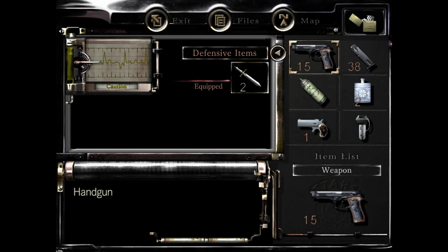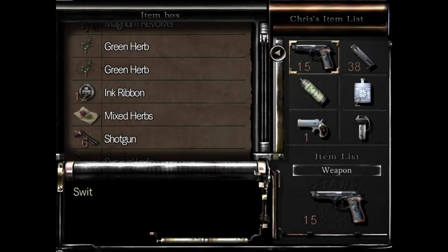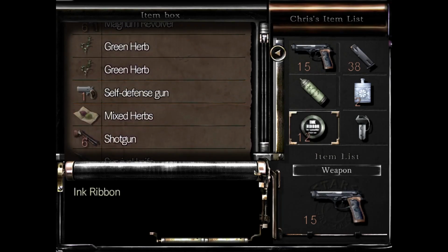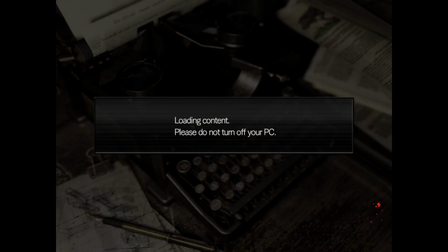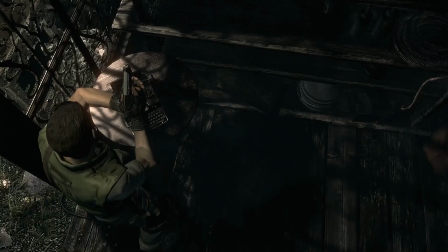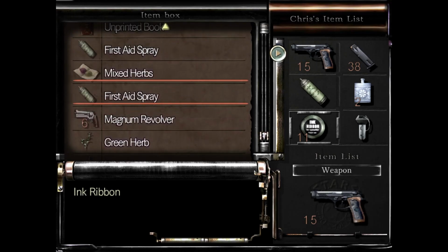How long has it been since we saved? I feel like we should save. I mean, we're not gonna wrap it up just yet, but let's at least. All right, I don't know if we're gonna need this. Oh, there we go. This is probably gonna bite me in the ass because we will probably need it. We're just gonna put that away for now. Save your progress. Use the ink ribbon. We got plenty of ink ribbons. Alright, we'll put the ink ribbons back.